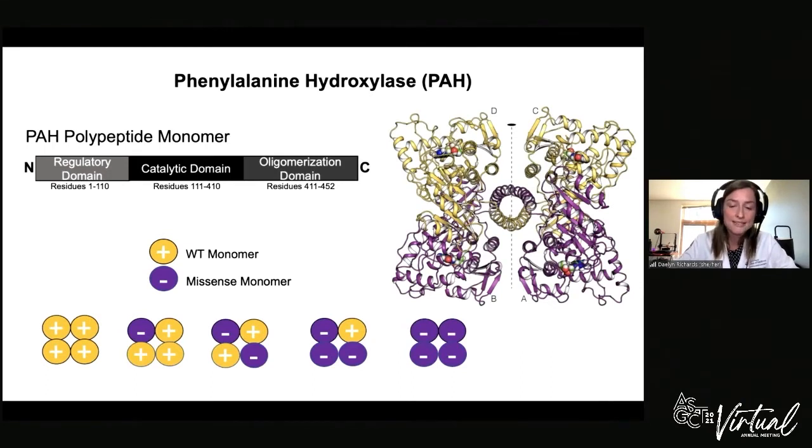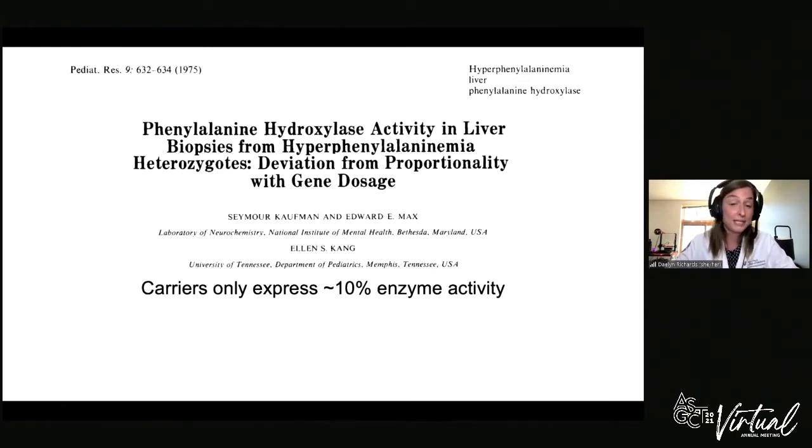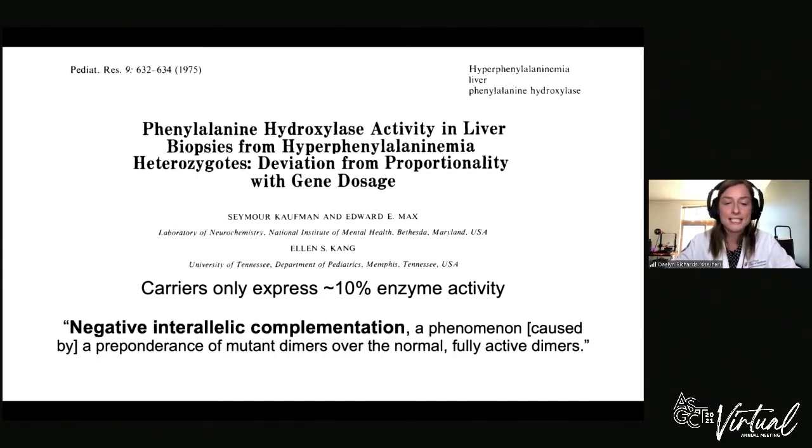And in fact, this idea was put forward back in 1975 by Seymour Kaufman et al., who did liver biopsies of parents of children that have PKU, so carriers. And what they found was that these carriers only had about 10% enzyme activity, as opposed to what we would expect a carrier to have, around 50%. And even back in 1975, they proposed negative interallelic complementation, a phenomenon of a preponderance of mutant monomers over the fully active monomers. In fact, what we call today the dominant negative effect.